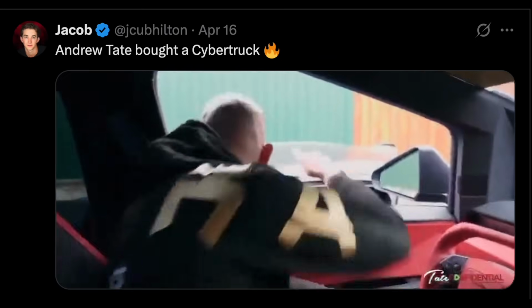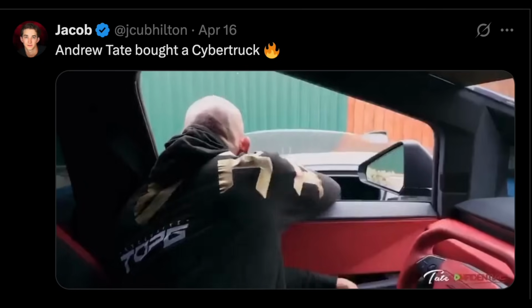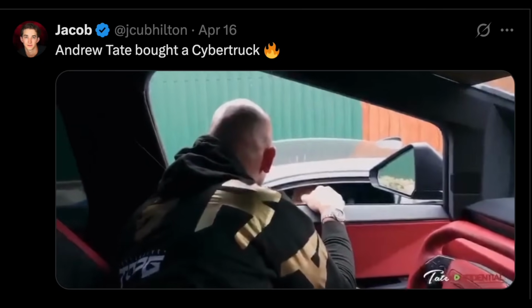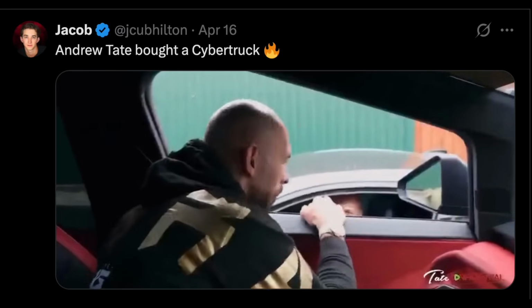And Tesla still amazes people that have not experienced them before, and this time around it was Andrew Tate, who has been hating on Tesla before, that got to experience the Cybertruck.